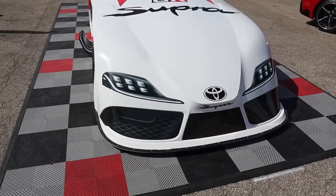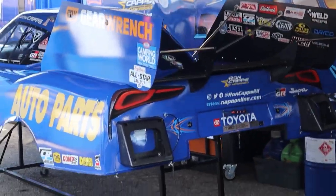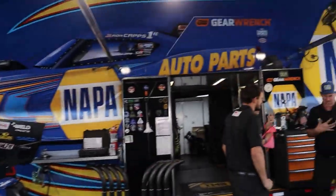That is a funny looking Supra. We got some more Supras getting ready. That's a funny looking Supra too, isn't it? Oh, it's adorable. It's even got the tail lights. I mean, they're decals, obviously, but hell yeah.